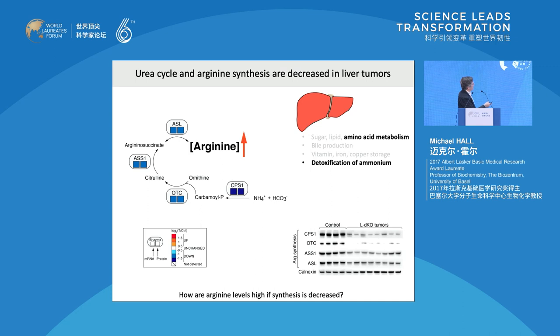Let me introduce you to this key. The box on the left refers to the transcriptome, or the mRNA for that enzyme. And then the box on the right, from our phosphoproteome, is the enzyme itself. And if it's blue, it's down. If it's red, it's up. And as you can see, every enzyme in the urea cycle is turned off, is down, which is, of course, counterintuitive because arginine levels are high. So we wondered, why is arginine high if the synthesis is low?